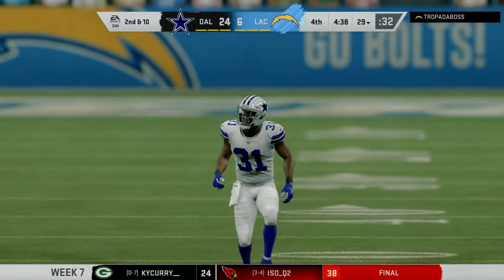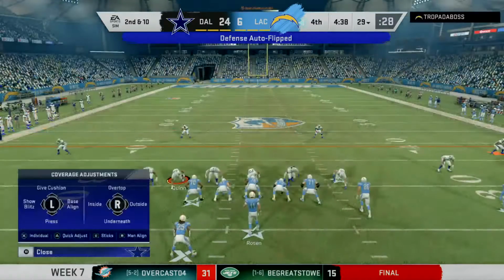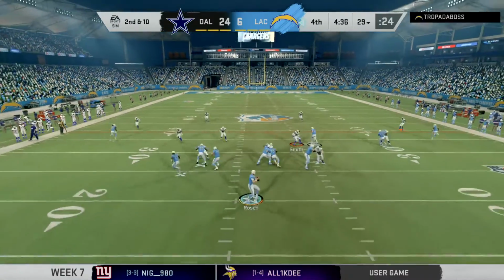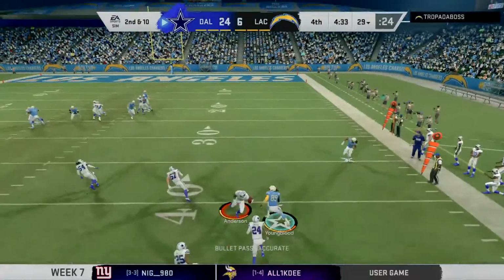Hey, I've got confidence in you guys. Go pick it up for them. Didn't happen. Also showed confidence in the defense. They didn't pick up their end of the bargain, so now they've got to come back out and start over and rebuild that confidence. On second and 10, Rosen.